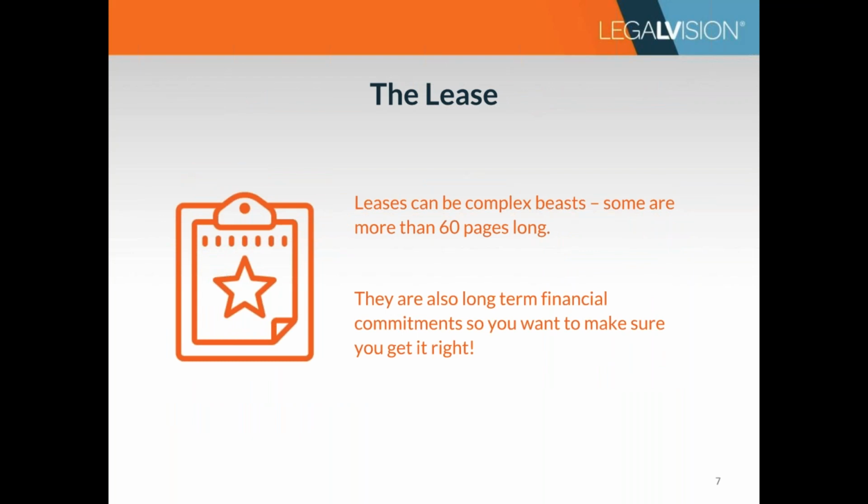The next step in the pre-lease process is the landlord's lawyer submitting the draft lease. Leases can be a complex piece. Some are more than 60 pages long, and they represent a long-term financial commitment. So it's important you obtain detailed advice. What follows are some key things to look out for before signing on the dotted line.